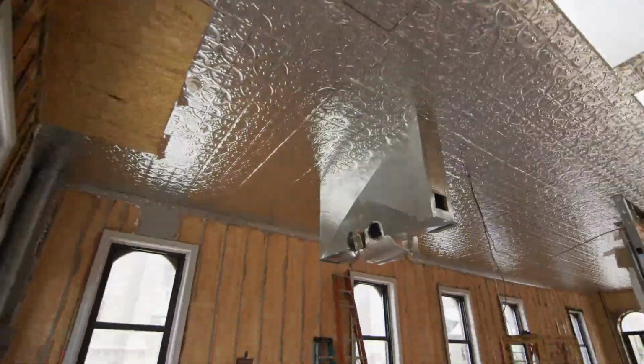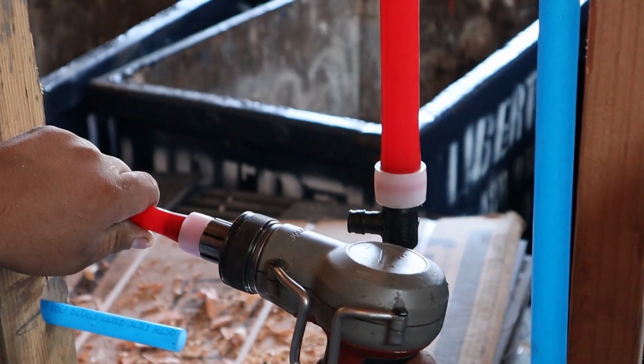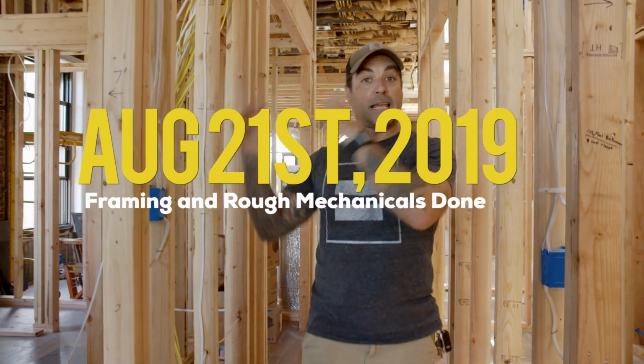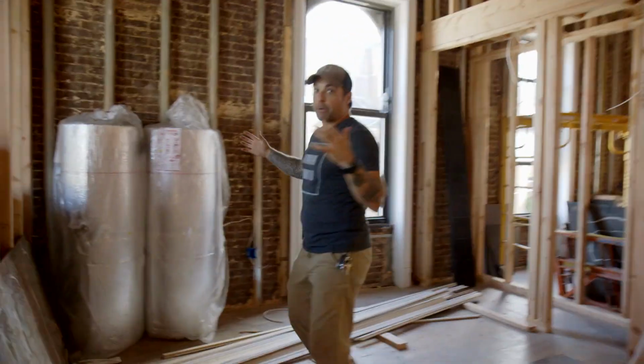Fast forward 2 months, demo is done, framing is done, and electric and plumbing are roughed in. All right, so coming off the living room and the bar, we're talking about guest bedroom and the bathrooms. So first, the guest bedroom.